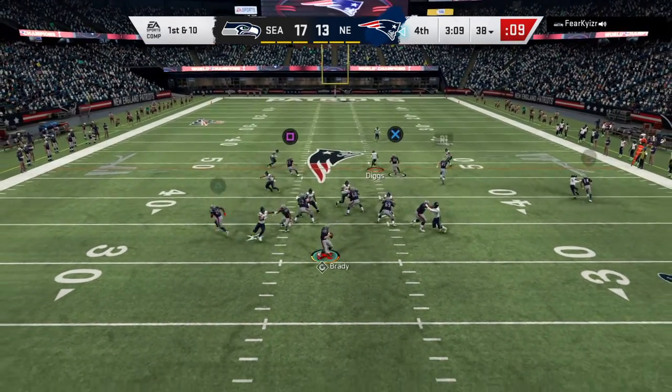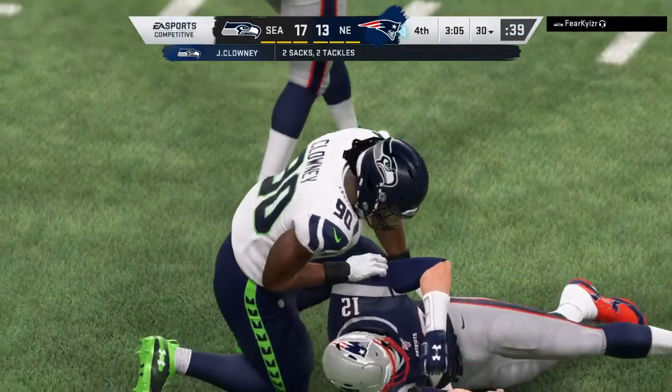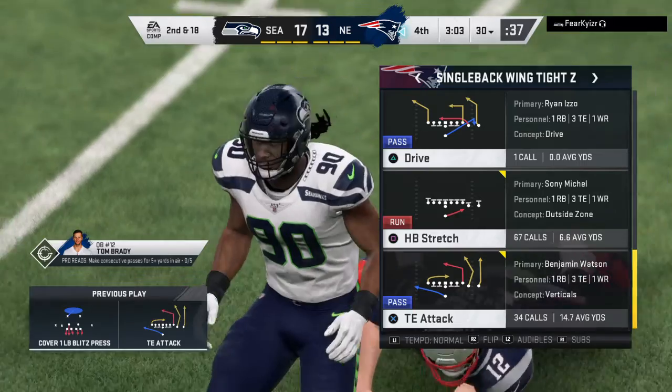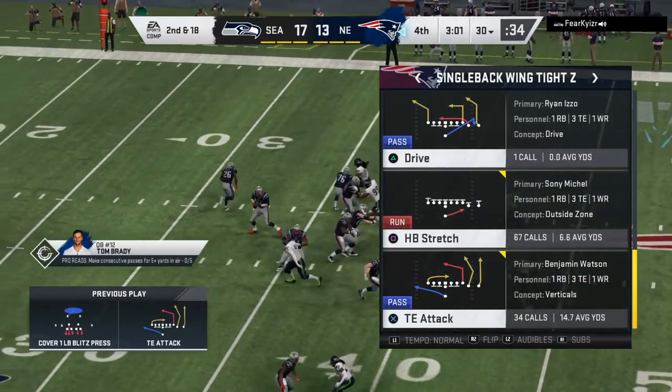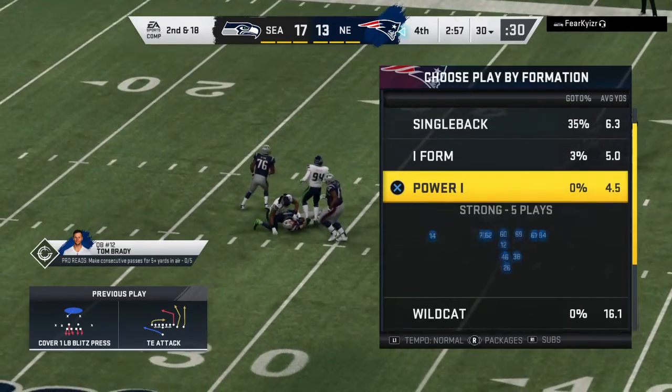Throwing on first down is Brady. Rush coming, and he's taken down. Jadeveon Clowney able to drop him that time for his second sack of the evening. And they weren't in zone coverage. They were in man, and each man did his job.